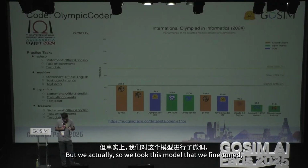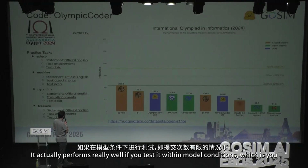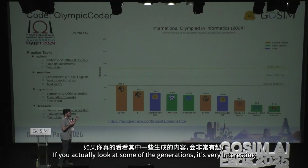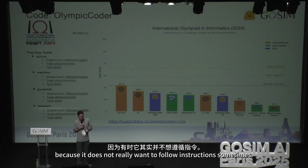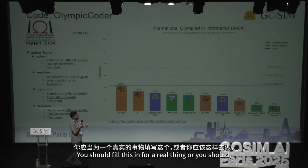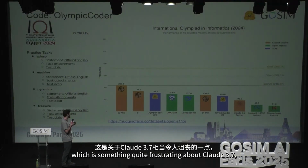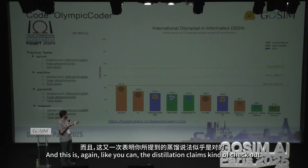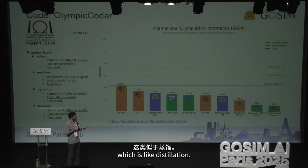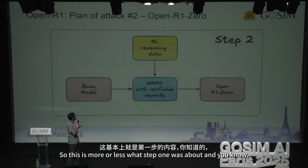But we took this model that we fine-tuned, we called it OlympicCoder. It actually performs really well if you test it under model conditions, which is you have a limited number of submissions. You might be wondering why Claude 3.7 is down there. If you actually look at some of the generations, it's very interesting because it does not really want to follow instructions sometimes. Like, we have some boilerplate code you should fill in, which is something quite frustrating about Claude 3.7. But this is again like the distillation claims kind of check out. You can achieve the same or close to the same performance as their big model, which is distillation. So this is more or less what step one was about.